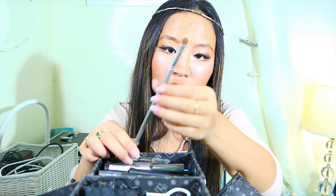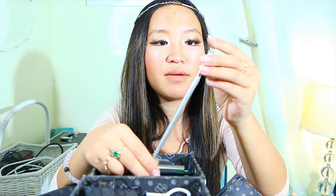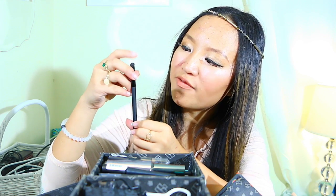I've got this super nice long one that I sometimes use for fine contouring, I guess you could say. I've got this one that has a really nice flat tip that works really nice on my eyes. I often use really big fluffy ones for blending. I don't know why, but I guess it's just me. Plus it feels really nice.